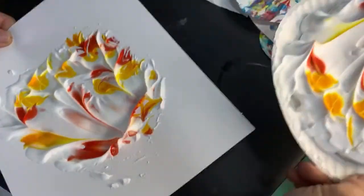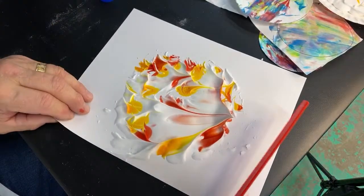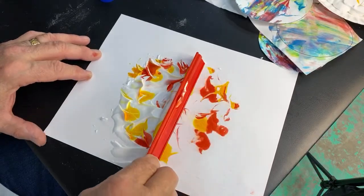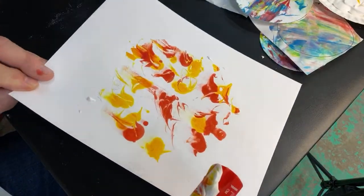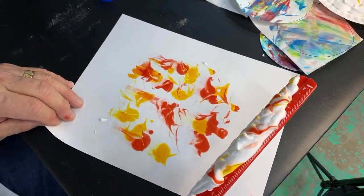I'm going to move this off to the side because I'm going to take another ruler. There's a couple ways to do this. One is just to scrape it across to see what happens. Watch this. Let's see what happens. Ready? That is so cool. Look at that. The ink was left on the paper, just like the Japanese art of suminagashi.